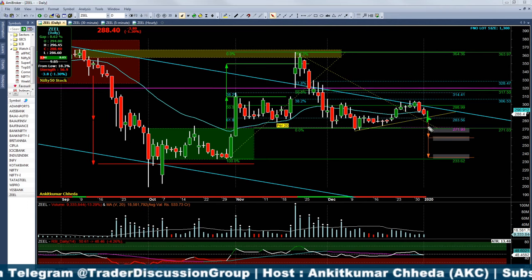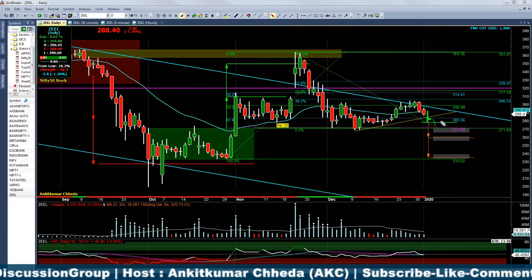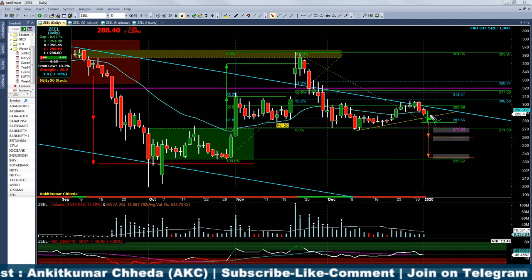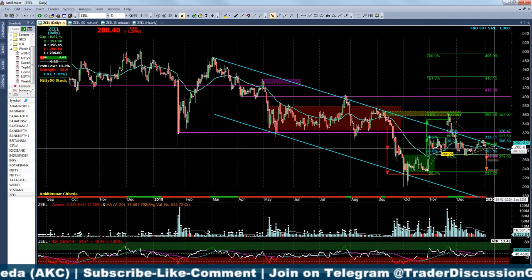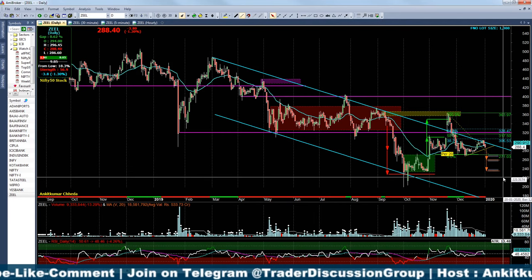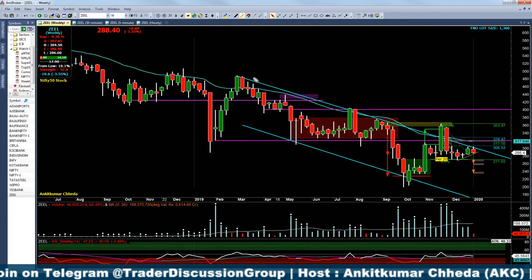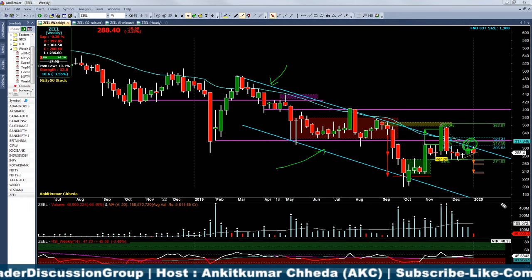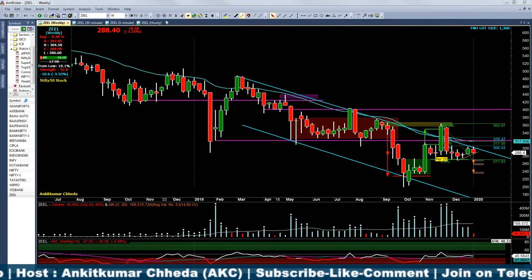Let the close happen below this line, and once the low of that close breaks, then enter for your trade. It's a bit late, but better to be on the safe side in this stock, because it was already in a downtrend. One more thing I forgot: on the weekly structure, we are in a channel and the price is near the supply line of the channel, so some supply is expected to come.